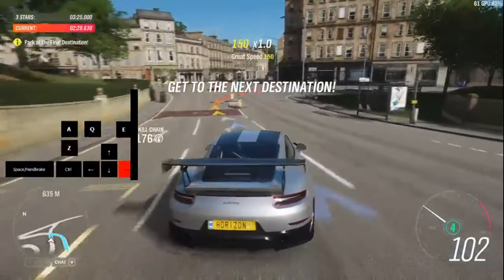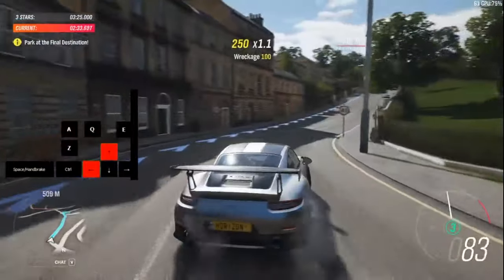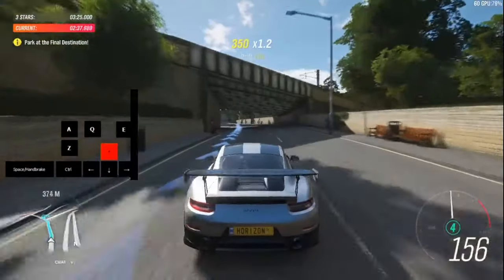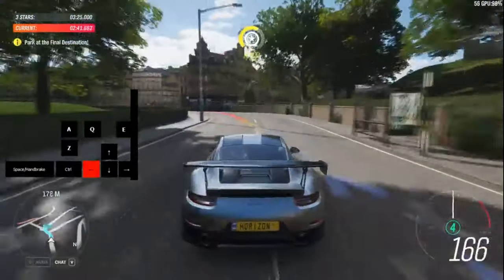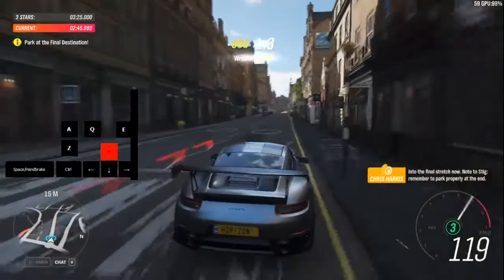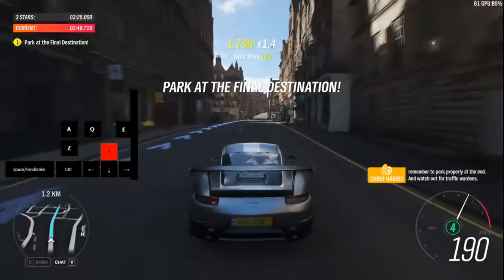Turn right. At the roundabout, take the first exit. Into the final stretch now. Note to Stig, remember to park properly at the end. And watch out for traffic wardens.